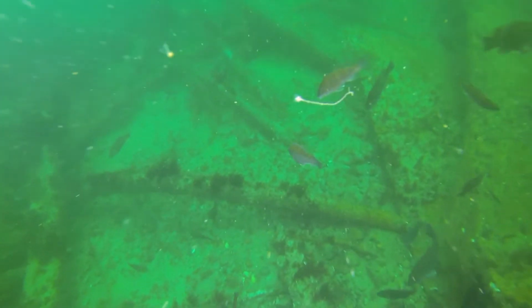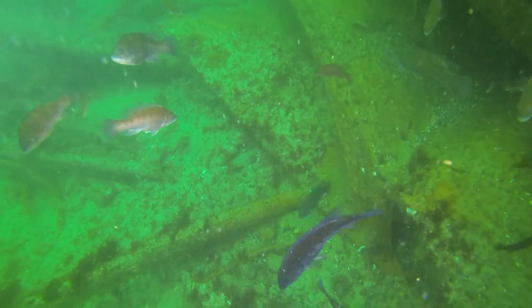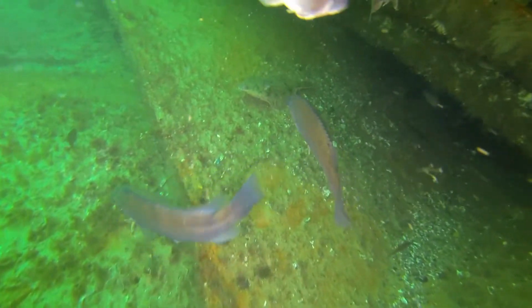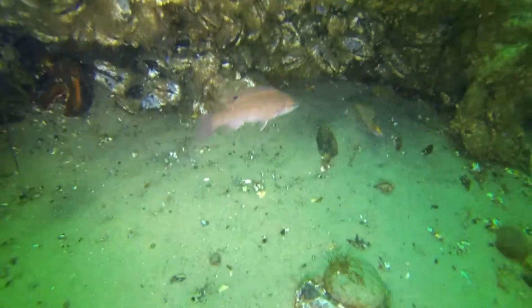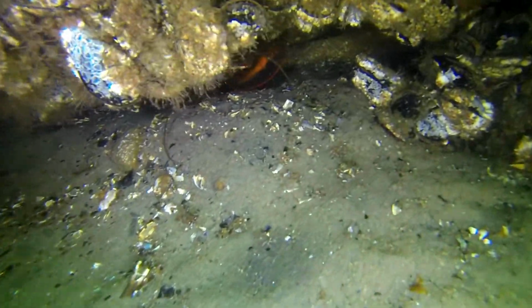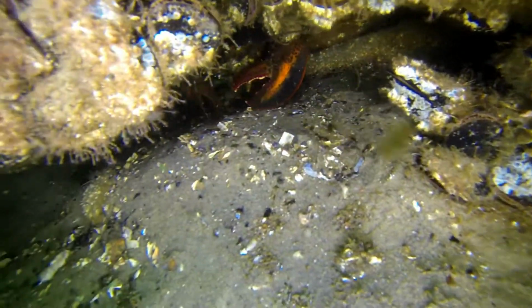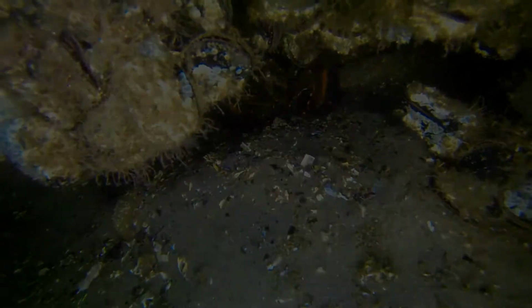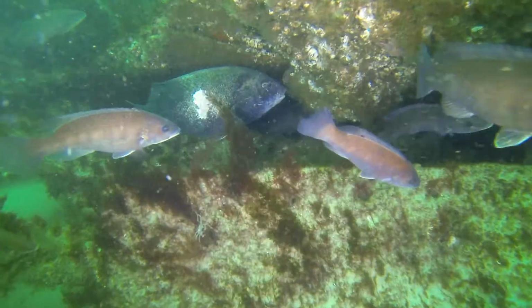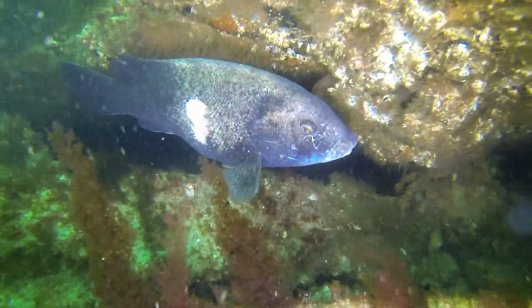Pretty cool stuff. This is a fun dive, you know. It was a little cold, a little brisk, but that's the Northeast for you. Another big lobster hiding underneath here. Well, like I say, I work for a seafood company, so I'm all set with lobster. We just like to leave the marine life where we find it.